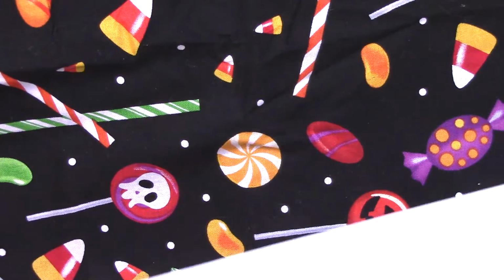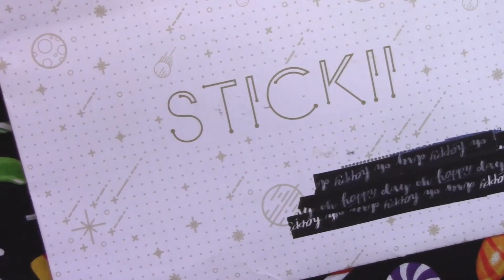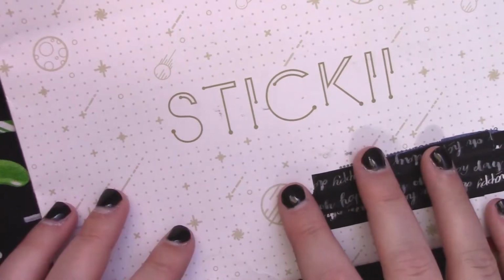So this is the Sticky Club. I actually got this in September because they said they weren't going to do anything special for Halloween, or this is the only Halloween package they're going to do, which kind of confused me. I'm recording this in the past, so we'll see if there is a Halloween edition in October. I don't know what they're going to do. But anyway, this is the retro pack.